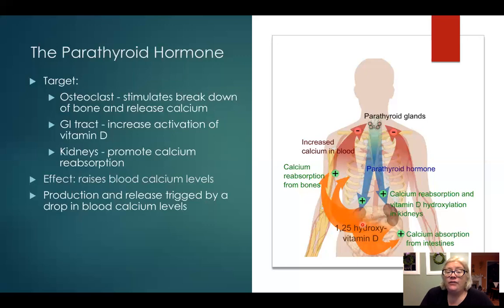How is parathyroid going to be triggered? Well, when blood calcium levels drop, parathyroid hormone is going to be triggered so that those levels can be brought up. Just like when blood calcium levels get too high, calcitonin is going to be triggered so that calcitonin can, why do I keep saying calcitonin? I don't know. Calcitonin can lower those blood calcium levels to a regular level.